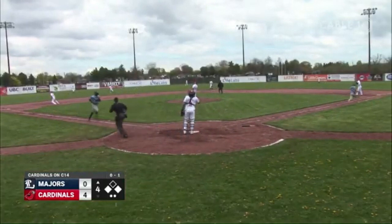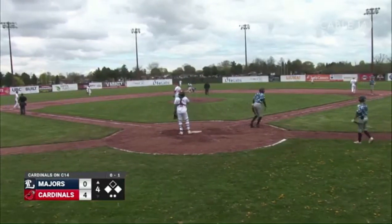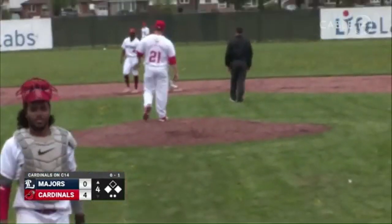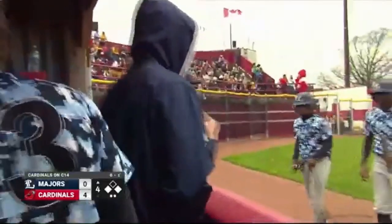Is this one a little blooper up over the shortstop? It'll roll into shallow left, and testing it back to second base was Daly, but an RBI single. Well, Charlie Bowman's feeling it a little bit. He didn't show it there.